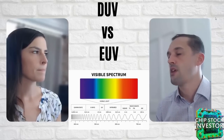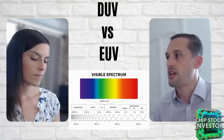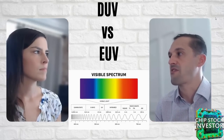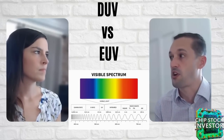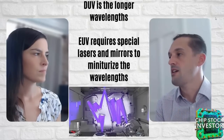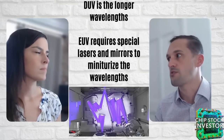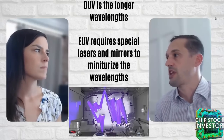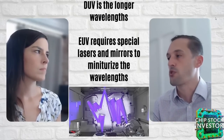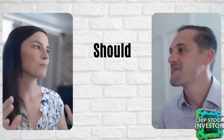So the chip industry, as it's developed over the decades, has found that using ultraviolet light on the left side of the spectrum, those really short wavelengths, allows them to continuously miniaturize those patterns on the silicon wafer. The further left they go into ultraviolet, the smaller the patterns they can get on the surface of the wafer, which is what creates these incredibly powerful chips. DUV is the longer wavelengths. EUV is a very special technology requiring special lasers and a whole module of mirrors that shrink that wavelength down even more, down to 30 nanometers and less, so that we can get those most advanced chips. That's where the patent that ASML has comes in: extreme ultraviolet light, special lasers, special mirrors, and a whole bunch of other modules that make this incredibly complex process take place. It's really cool, really complex stuff.